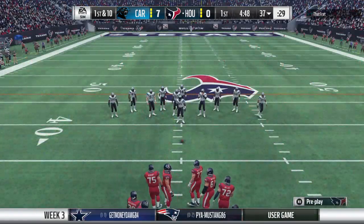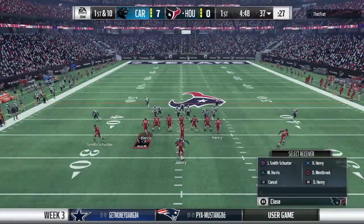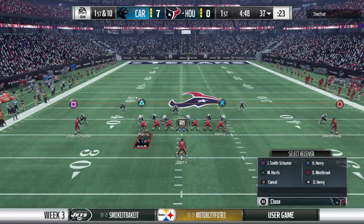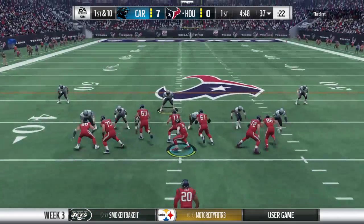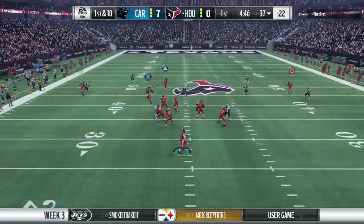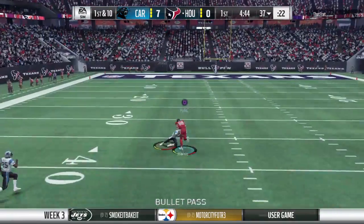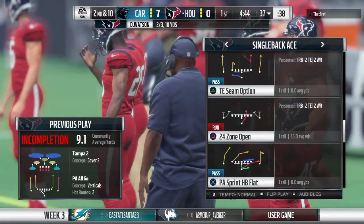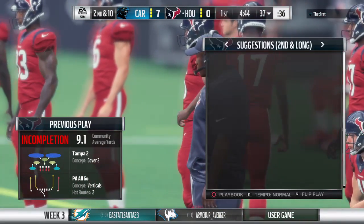Fresh set of downs here. Double tight, double tight. Here we go. Red 38. Flex round. Now a play fake here on first down. And it pops free. The collision there jarred the ball loose and brings up second down.